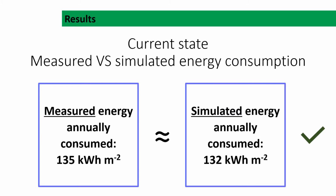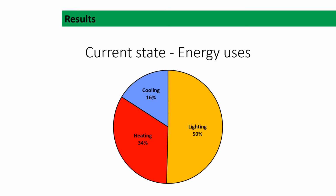In the current state, the measured and simulated annual consumptions are very close, being about 130 kWh per square meter. With a difference lower than 3%, the model may be considered validated and can be used to assess the effects of the energy-saving strategies proposed in the next steps. Regarding the distribution of the consumptions, lighting is the most energy-intensive use with about 50%, heating is the second one with 34%, and cooling accounts for about 16%.